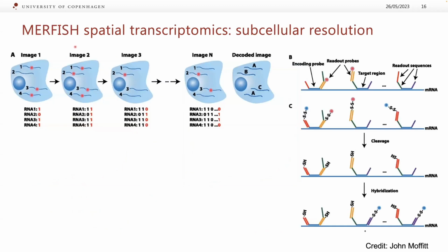Another technology which we will provide is high resolution spatial transcriptomics. We will use Merfish in our facility. Here's a brief overview of what it does. So basically, you have multiple rounds of hybridization of your section. It can be a cell culture, it can be a tissue with different probes. These are so-called readout probes. And here's an example of those rounds of hybridization. For example, you can see 4 genes here, and then during round 1, you have probes for gene 1, gene 3, and gene 4.